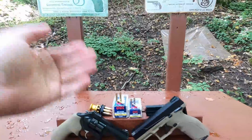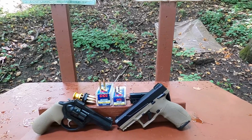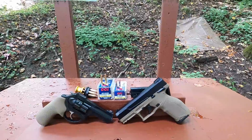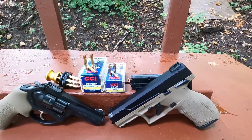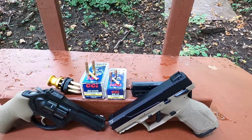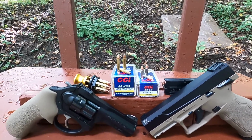You know, typically a 22 mag is more of a revolver cartridge, but when we're talking about 22 long rifle, I like to have more capacity, so I feel like that's kind of a better semi-auto choice. So what we have today for our 22 long rifle is our CCI Stingers. I only got the 50 round box, so it's not the 100 pack, but it's the same thing. And what we have here for our 22 Magnum is our Maxi Mag TNT.